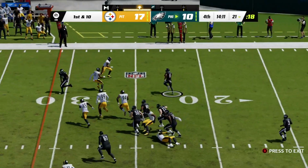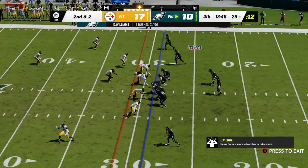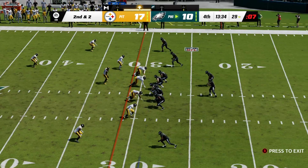They start the drive on the ground. It's Williams. And the result here, a pickup of 8. Leaves him with 2 to go on 2nd down. He's tackled at the 29-yard line. 8 yards on the pickup. Brings up 2nd and 2.